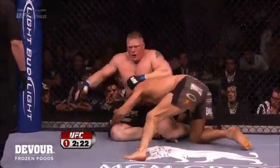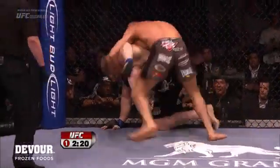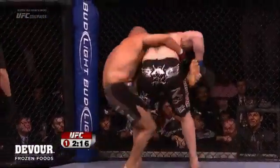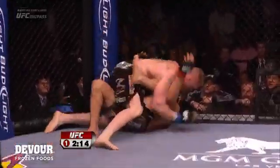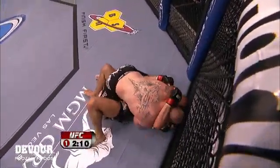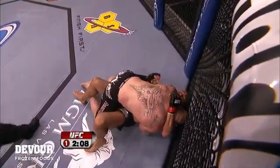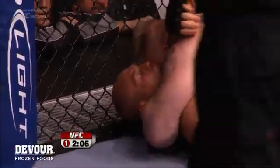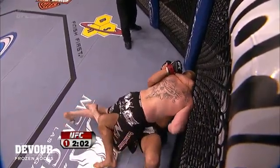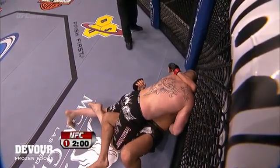Randy trying to work that right leg of Lesnar. Randy Couture. He's got one hook in. Good job by Brock on that leg, Joe. And now he's back down. That was nasty the way he was turning his leg sideways. Half guard. Look at the size of Brock Lesnar. Yeah, it looks like they're like 3 weight classes separated.